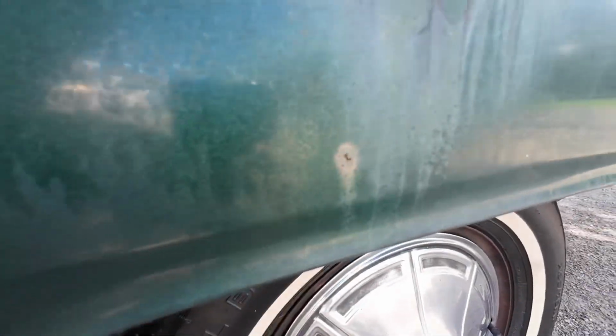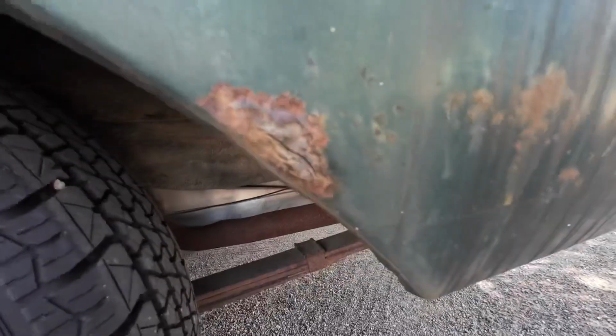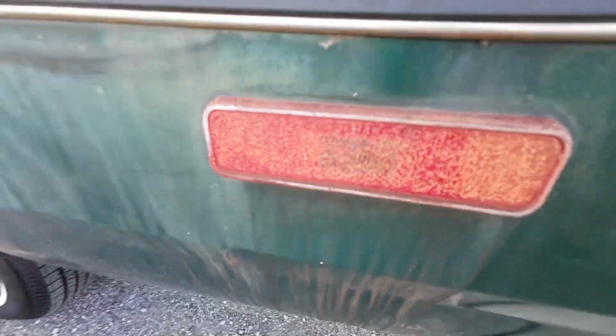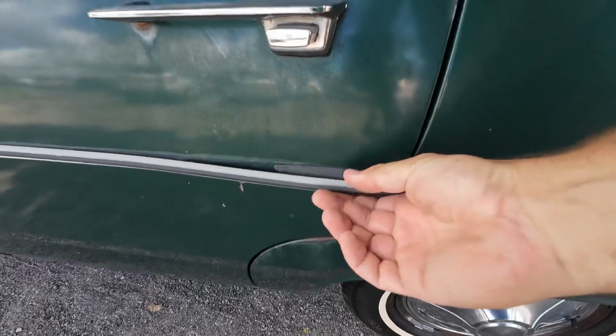No fun. Little chips down here. Some rust in the back here. That looks a little dry rod. Trim's come unglued there.